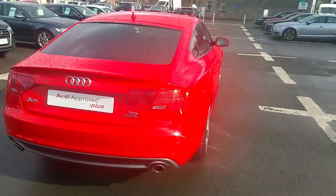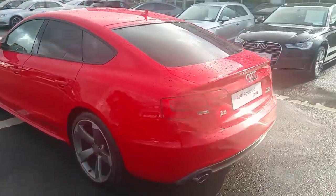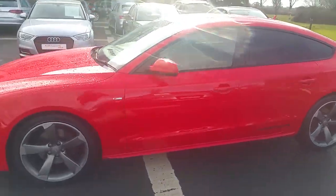This particular A5 has rear parking sensors, it has 60,500 kilometers on its clock, and comes with a full 12-month Audi Approved Plus warranty.